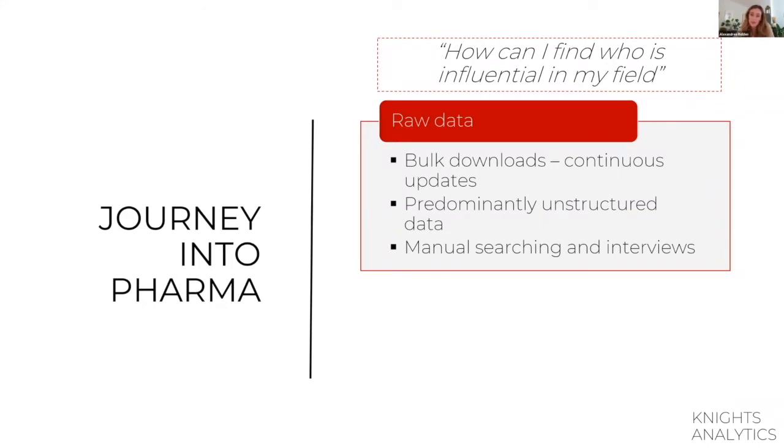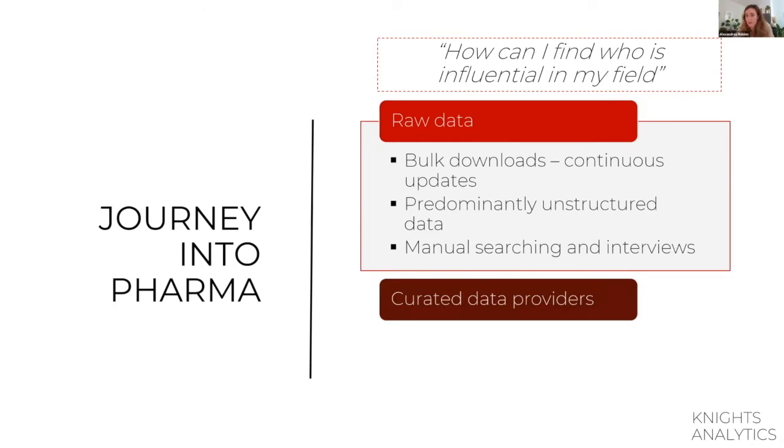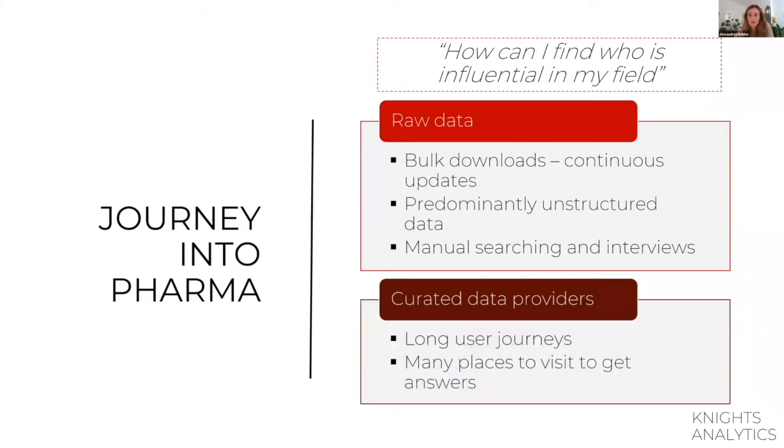We spoke with one professional who worked on key opinion leader detection for around 30 years and worked out that the process took months, was very manual, and resulted in a few interviews. So there were other curated data providers, but there seemed to be quite a long user journey to actually answering certain questions. It seemed like data was generally kept in many, many different places, and you might have to visit multiple subscription services in order to curate and build up a catalogue of understanding that would help you as a pharmaceutical company really understand your market.